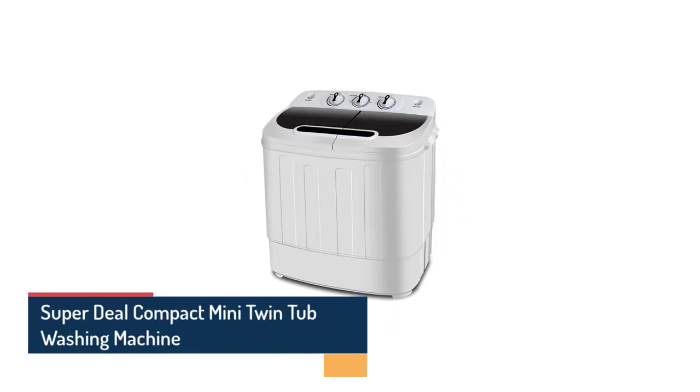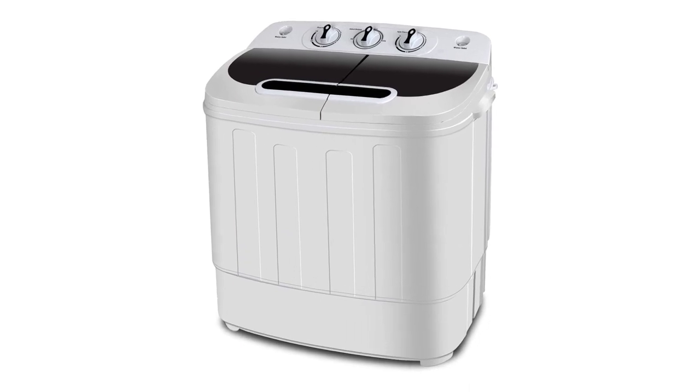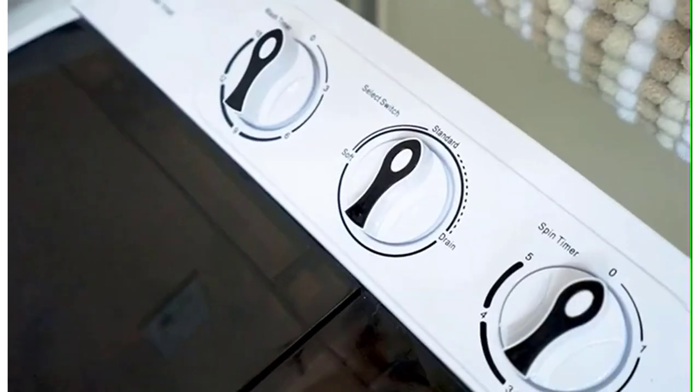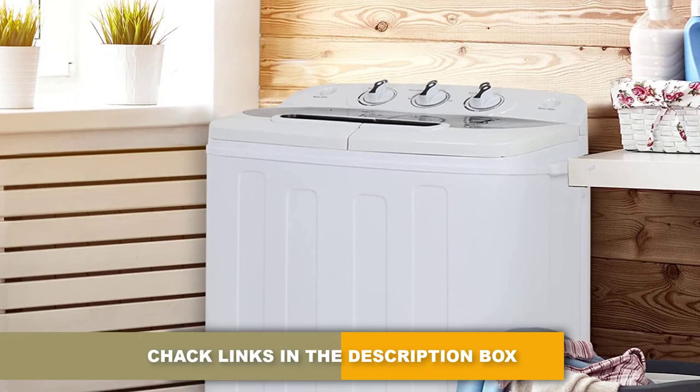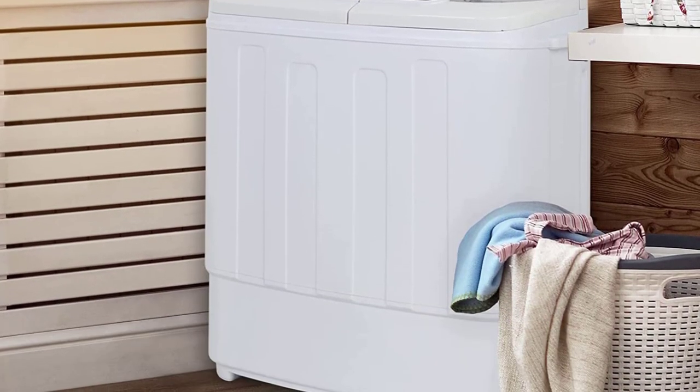Number 4. Super Deal Compact Mini Twin Tub Washing Machine. A portable washer lets you create an instant laundry room in your apartment or on the road. This option from Super Deal is an Amazon bestseller and has plenty of features to back that up. A twin tub design lets you wash and spin dry loads at once, while a clear window allows you to keep tabs on all the action.